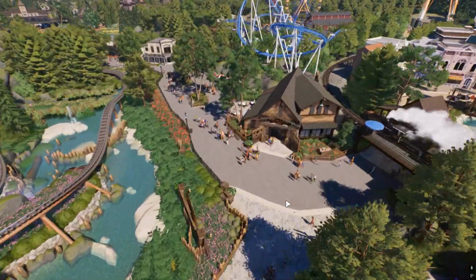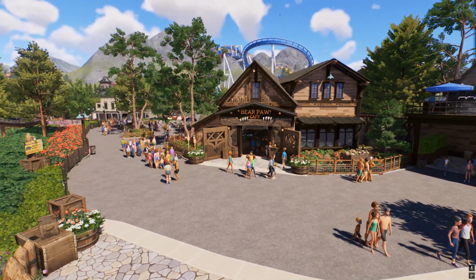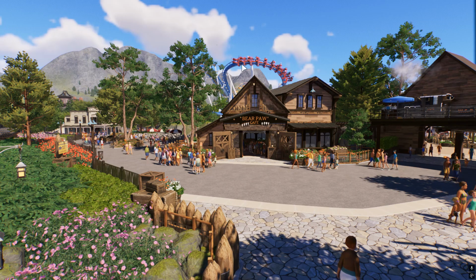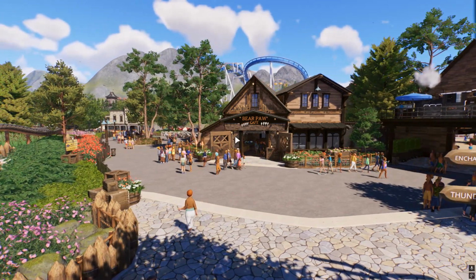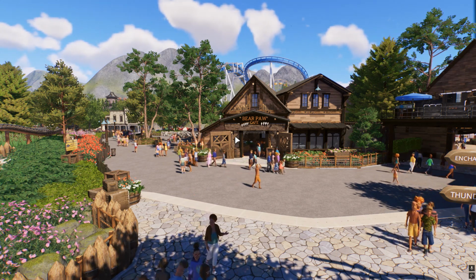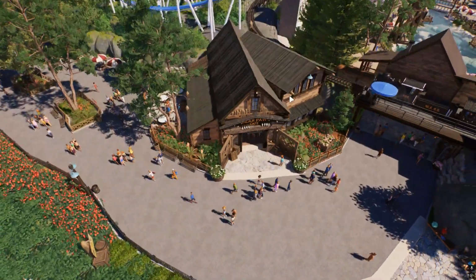Your Bear Paw Cafe, everything's still running good with it. It is still as popular as ever. We've got Yan's Barnstormer flying along in the background. Always love seeing that. Sometimes I'll just sit here and I won't move and I'll just watch the people kind of go back and forth and use the restaurant and the coaster going along in the back.